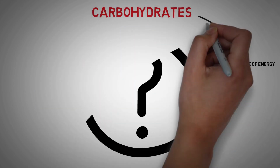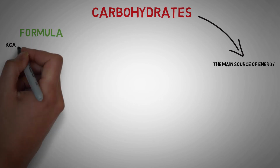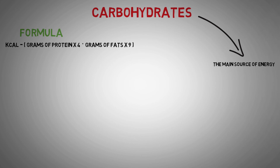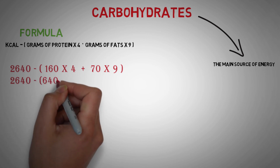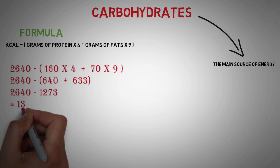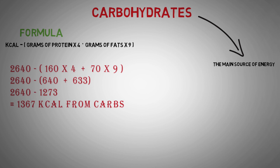So the formula to find our carbs goal is kilocalories minus, in parentheses, grams of protein multiplied by 4, because protein has 4 kilocalories per gram, plus grams of fats multiplied by 9, because fats have 9 kilocalories per gram. We have our caloric goal for maintenance, 2640 kilocalories. So for example, 2640 kilocalories minus, in parentheses, 160 multiplied by 4 plus 70.4 multiplied by 9. 2640 minus, in parentheses, 640 plus 633. 2640 minus 1273 equals 1367 kilocalories from carbs.